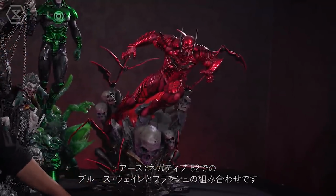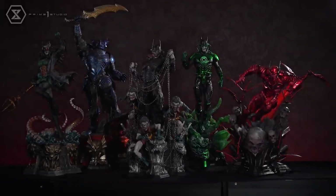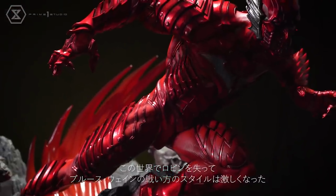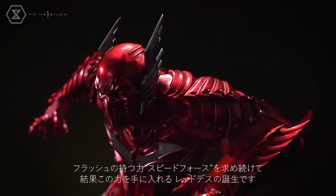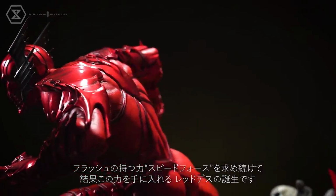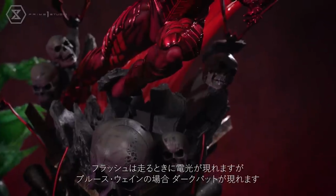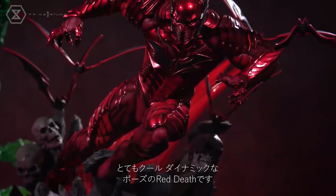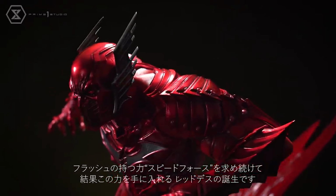Alright, then we have the Red Death from the DC Metal line. First off, I just want to give Prime 1 Studio hats off for doing the entire DC Metal line. They are really bringing this to life, and that's awesome. I've seen the Batman Who Laughs in person, and that looks outstanding, and I really like that they're going to continue the entire line for those of you guys who are collecting this. But the Red Death, it just stands out. Man, that thing looks cool. I love that he's a speedster. I like that they show him running, so it's got a lot of dynamic energy. It's fast, it's moving, so I love that. I like the base with all of the skulls and the red bats flowing around him, and the suit just looks outstanding. They did a great job with making it look just like he does in the comic. So great work. That one is a winner.